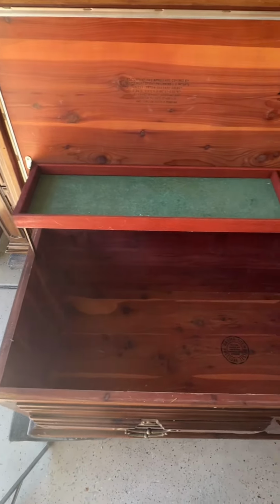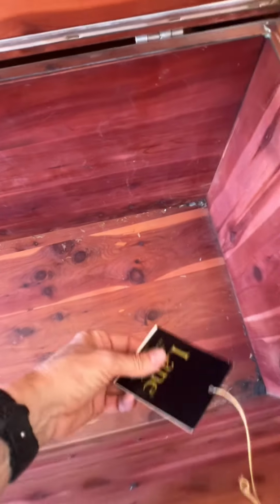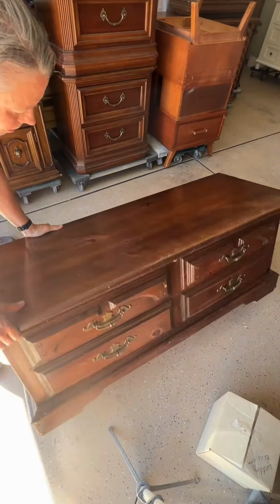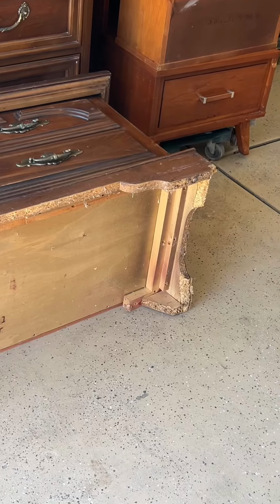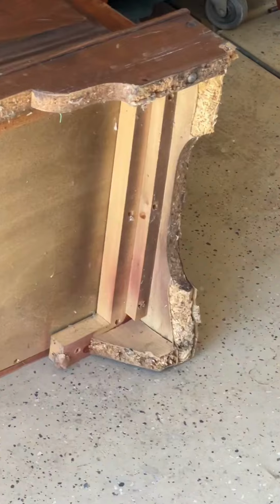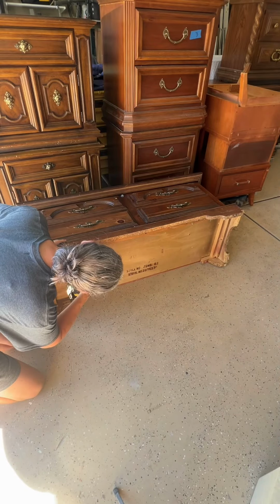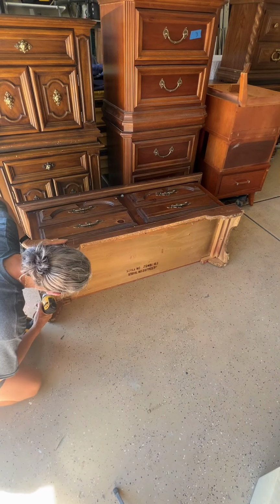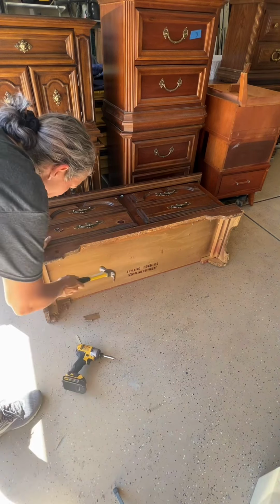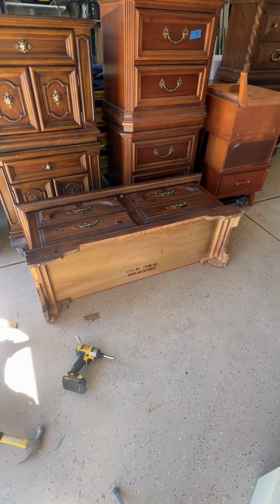Okay, let's get down to business here. Now I've got this all cleaned out, ready to go. This has been so well preserved. The original tag is still on it, but I definitely have to start addressing the base. That's the first thing that needs to go. You'll see everything under there is solid wood except for that, just the feet. So I spent some time just getting all of the screws removed, and then just grabbed my hammer and I'm just taking that thing off of there.